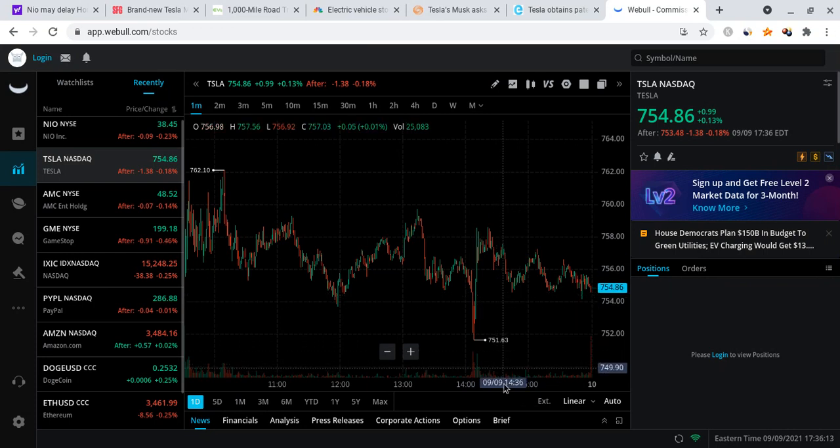And notice that today it never went below 750, it never went below 751. It just stayed at $751.63 at the lowest, and it stayed above that range, which means it's doing well. It ended up closing at $754.86, up over 0.13%. So I did predict yesterday that Tesla would be slightly in the red, as it was green for the past 2 days in a row. And it ended up closing in the green by 0.13%.